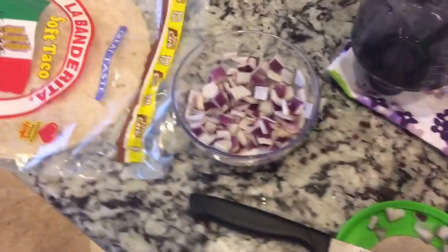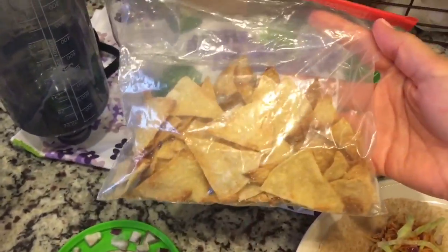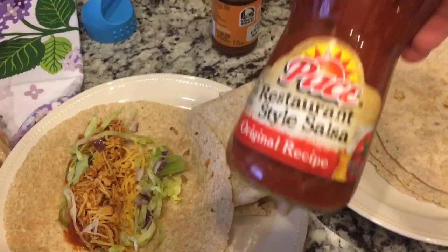I'm also going to have some of my tortilla chips and some of this salsa.